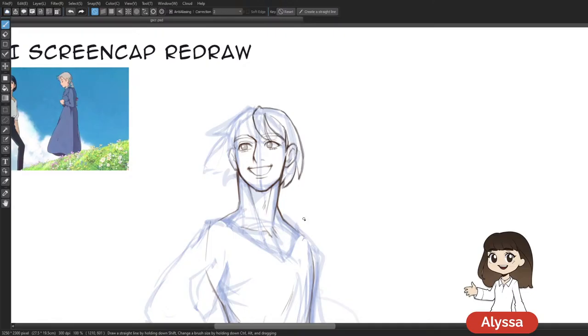What do you think about traditional versus digital? I like the concept of digital, but I feel digital drawing doesn't feel okay.